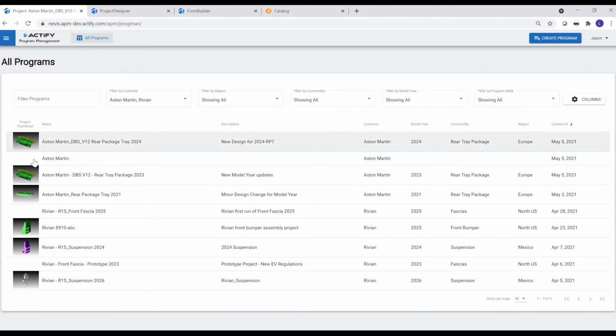So in essence here, you have a lot of columns of information. We call it properties of the program that you might find useful as you're managing your programs, or you might find mandatory, I should say. So here we've got some thumbnails if you'd like a visual representation of the program for that quick view. We find that helps to have that visual, especially when you're collaborating across geographies. The program name, description, and then we have a bunch of other default fields here: customer name, model year, commodity, etc. But in this column to the right, you can add additional properties.